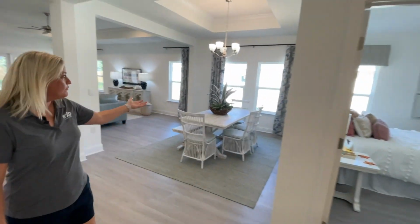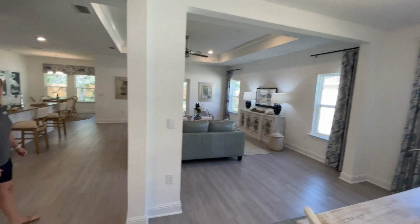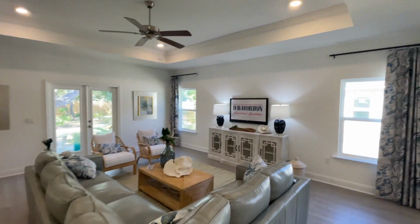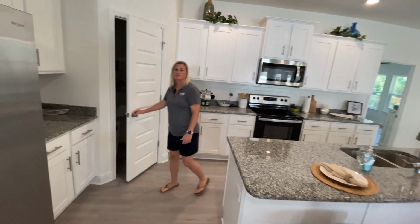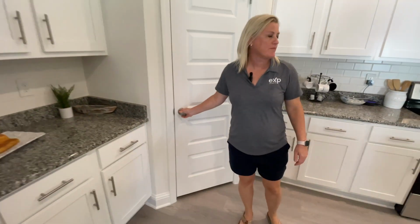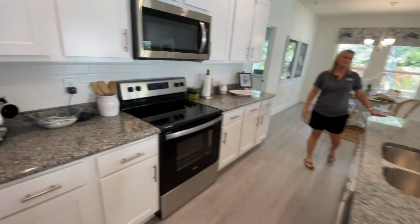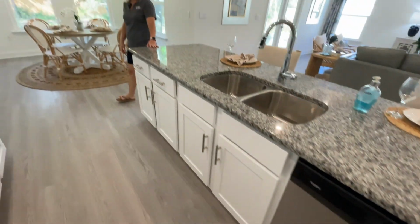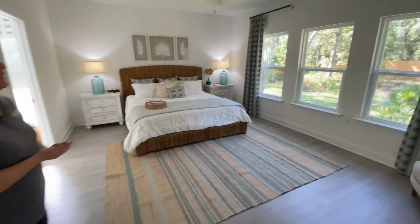Now you come in and you've got a formal dining area. Beautiful living room and open kitchen. Plenty of area here in the kitchen and breakfast area as well in this one too. And then off the kitchen is the primary. So really nice size primary.